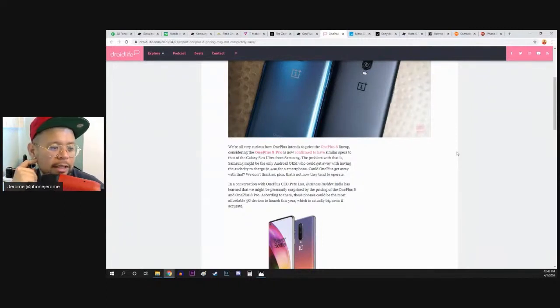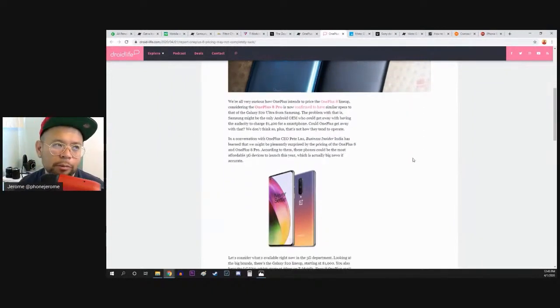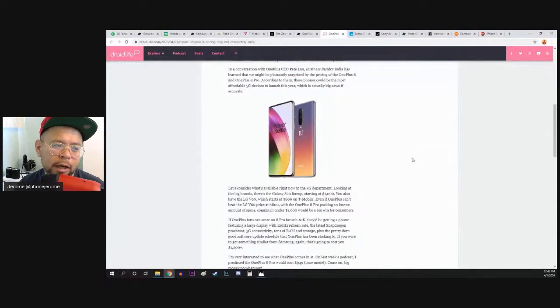The problem with that is Samsung might be the only Android OEM who could get away with having the audacity to charge $1,400 for a smartphone. Could OnePlus get away with that? We don't think so. Plus, that's not how they tend to operate. They don't tend to operate that way, but they're still pricing their phones pretty high.